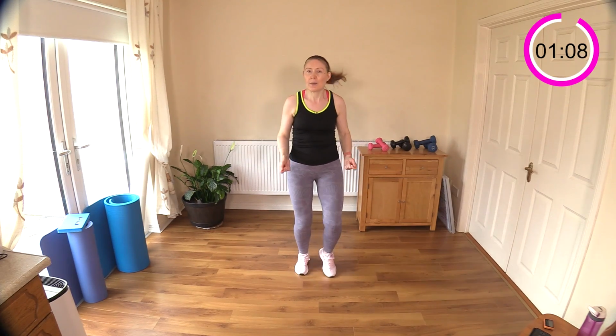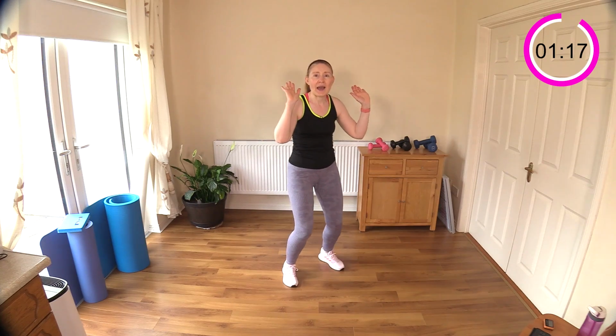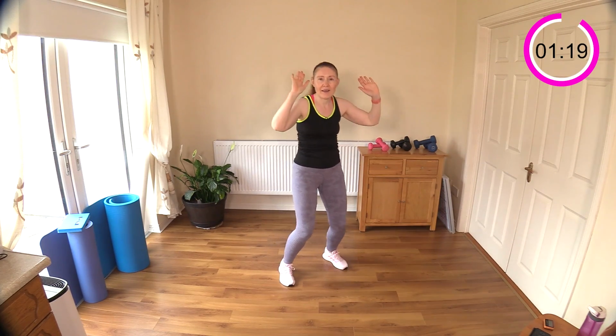Good work. Now walk it out if you want to, or take it into a light little skip. So you'll get a little bit more steps in the faster you move your feet. Now next one, just butt kickers. You keep going there with your walk or little skips, and push your trays up to the ceiling. Okay? All right, you're going to glue your trays on your hand now for the next one.